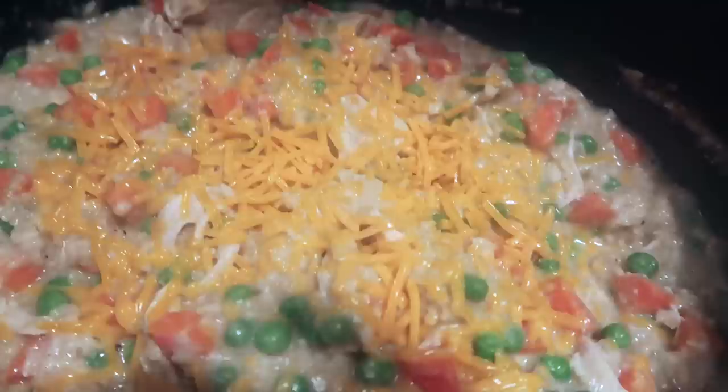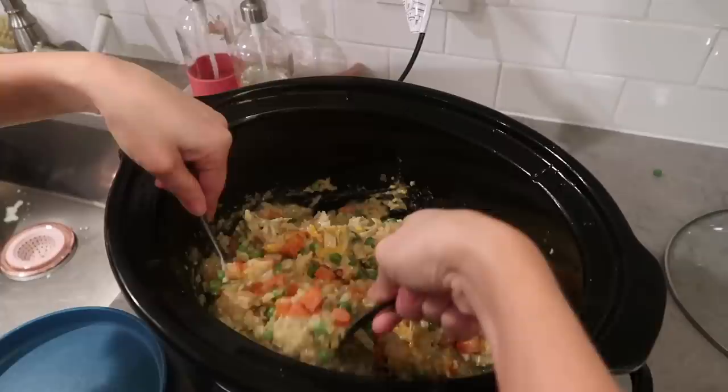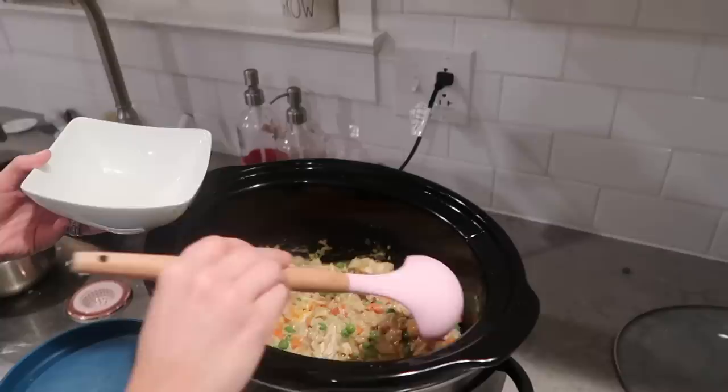Now I'm just gonna set this to warm and let it sit until everything is nice and melty, and then we're gonna shred it and enjoy this delicious meal. I think that my favorite meal of all of these crockpot meals is at the very end. Like, I'm gonna make that one a million times, but I also really enjoy this one.